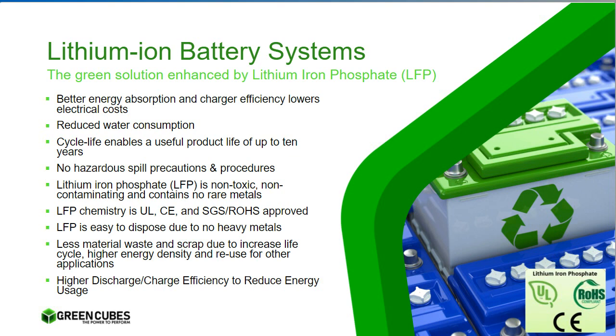So for any lithium-ion batteries, you'd have higher charging efficiency, to reduce energy usage and better energy absorption, which lower electrical costs. Obviously, you'd also have reduced water consumption, no hazardous spill precautions and procedures, less material waste and scrap due to the increase in cycle life, higher energy density, and reuse for other applications at the end of the material handling useful lifetime. But in addition, for LFP chemistry, it's non-toxic, non-contaminating, doesn't contain any rare metals.